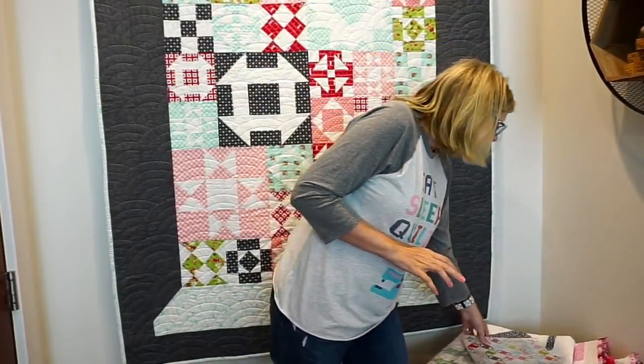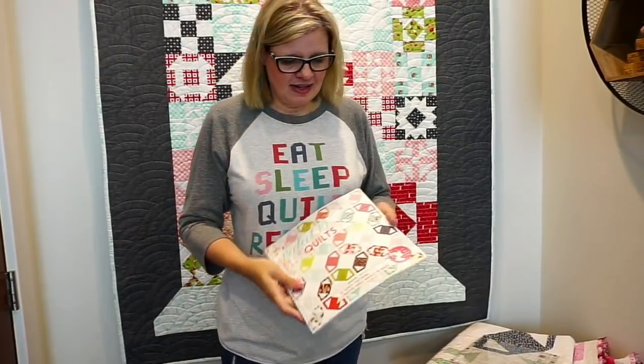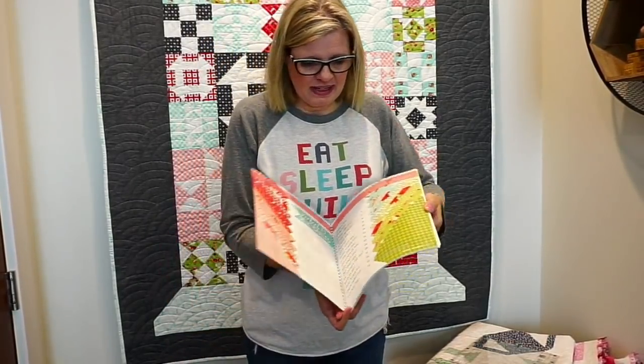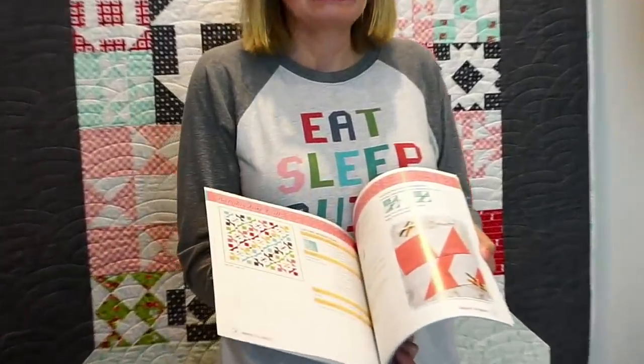Another thing that came in that I'm so excited about is this arrived 2 days ago. So if you reserved your book, Perfect 10, that is designed by my team at Fat Quarter Shop, it will be shipping today if your credit card processed. So I'm gonna flip through and just kind of show you guys. I'm so proud of this book. It's so cute. It's only $14.95 and it has 16 patterns.